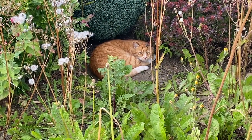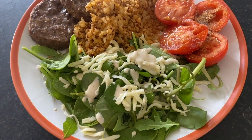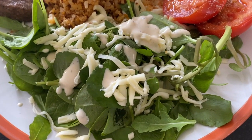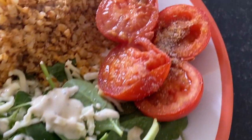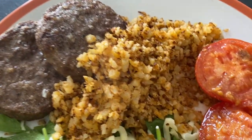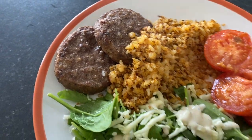You're so pretty. Back home from swimming and I've got a bit of a hunger on, so I'm having, well, that's obviously salad with some mozzarella cheese and cardini sauce. There's some tomatoes, just slightly roasted. Some cauliflower rice and a couple of burgers. Yum, yum.